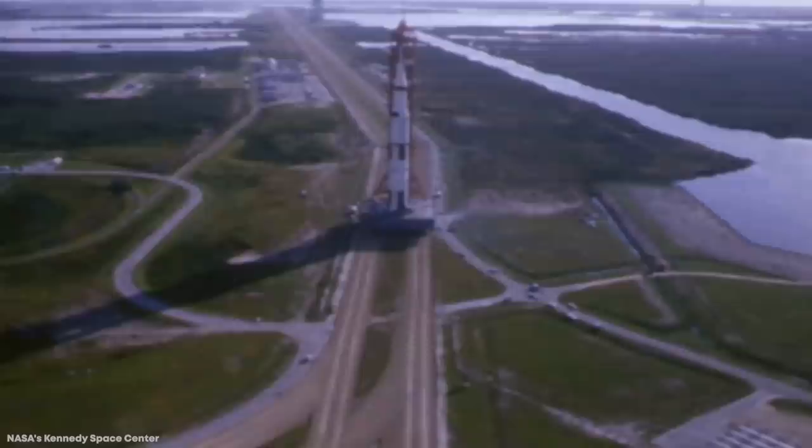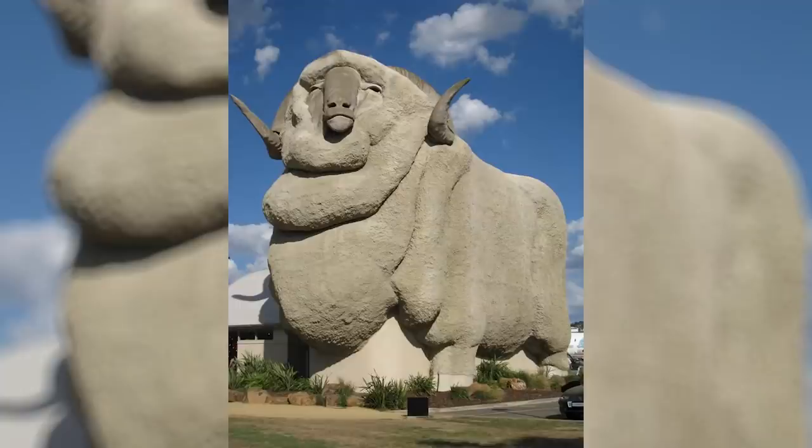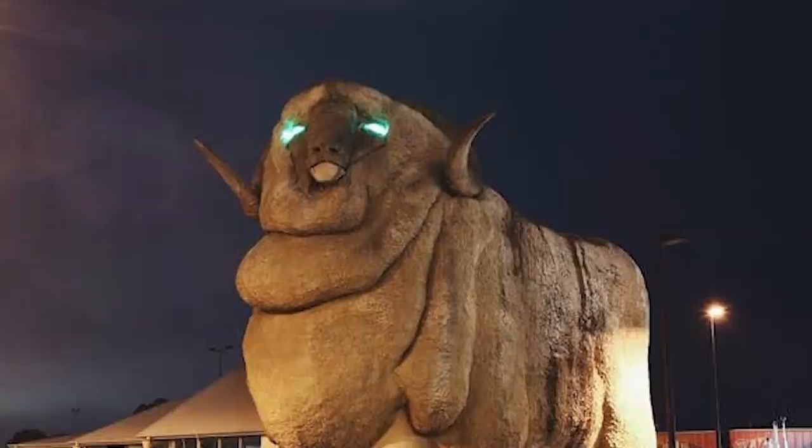Number 3. Big Merino. We've seen giant magnets, we've seen giant turbine blades, and even space shuttles moved great distances. But how about something a little goofier to cleanse our palates? Nicknamed Rambo by the locals, Big Merino is a 50-foot-tall concrete merino ram statue in South Wales, Australia. Visitors can go inside the sheepish Rambo to visit the gift shop, the wool display, or to climb to the top to see things from Big Merino's eyes, literally, because his eyes are windows.